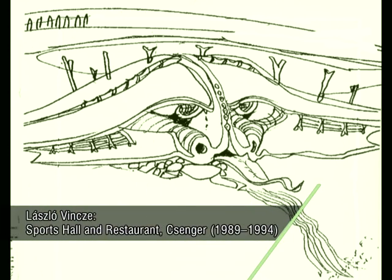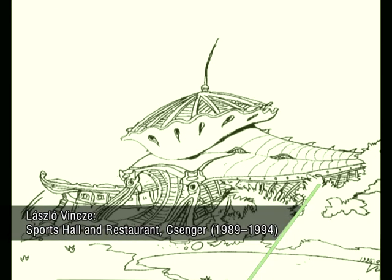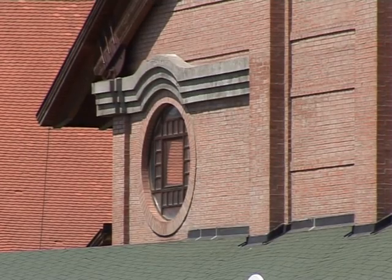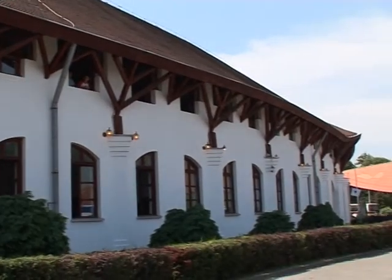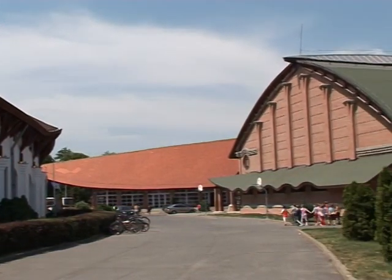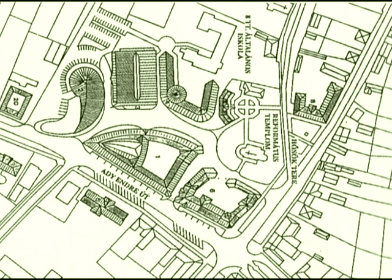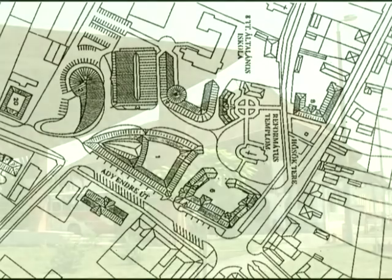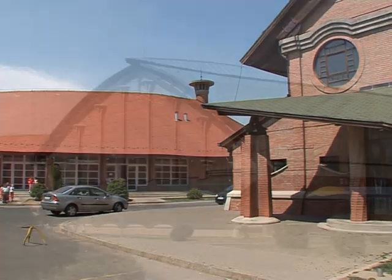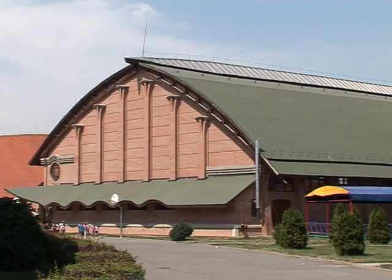The sports hall and restaurant in Csenger was designed by Laszlo Vince, whose architecture is based on the organic conception. His individual architecture has fantastic elements after the model of Antonio Santillana and Paolo Soleri. Csenger is a small town on the eastern frontier of Hungary. Its extensive reconstruction started at the end of the 80s. The core of the town developing plan is the educational complex in the centre of the city. It consists of a school, a sports hall, a restaurant and a dormitory.